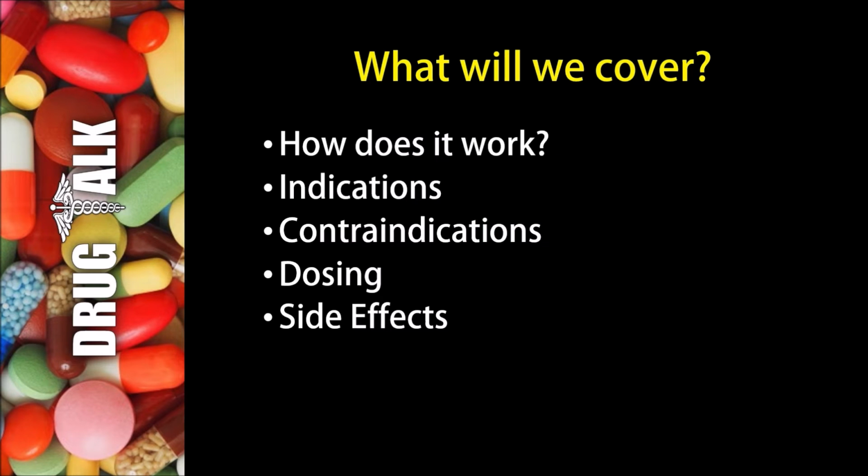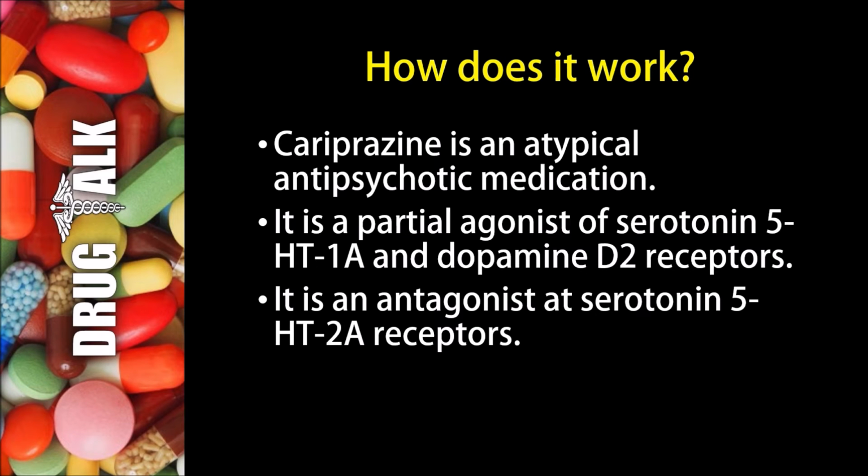So first, what will we cover in this presentation? We'll start by talking about how cariprazine works. We'll then discuss indications or reasons we would prescribe this medication to a patient, followed by contraindications or reasons we would not be able to prescribe cariprazine. We'll then discuss examples of dosing, and then stick around to the end where we'll talk about side effects with percentages.